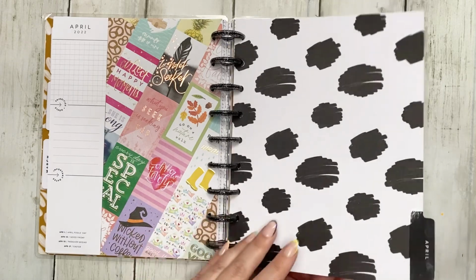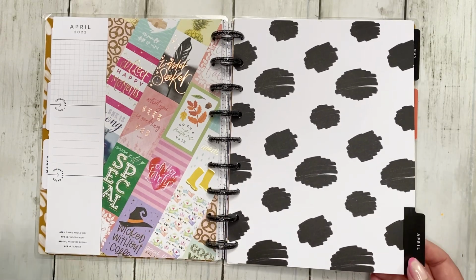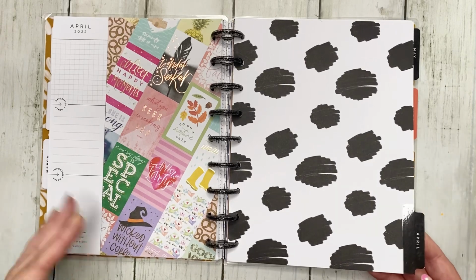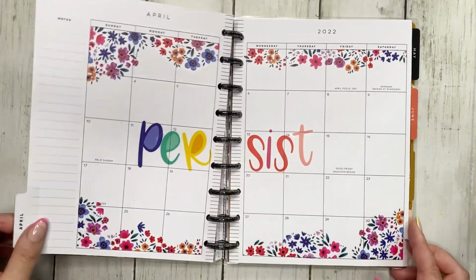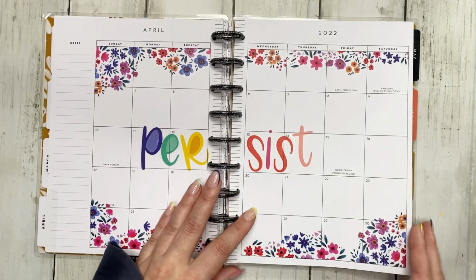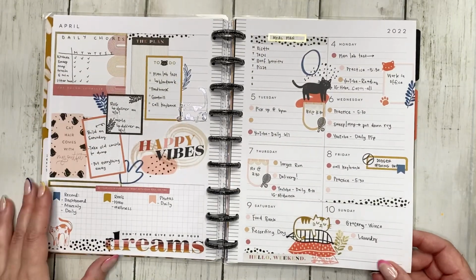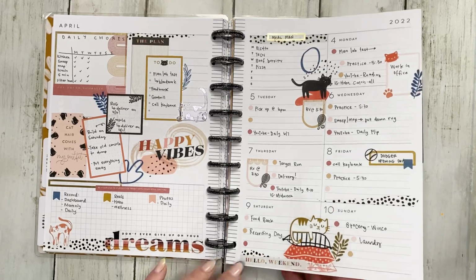So I put in April, and really when I was putting these in, I was honestly just choosing stickers. I wasn't going seasonal for my Currently, by the way. So if you see Halloween stickers on a non-Halloween month, that's why.